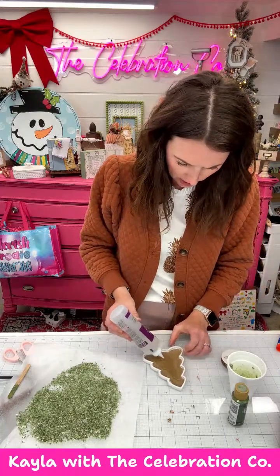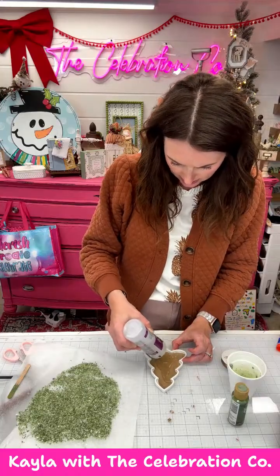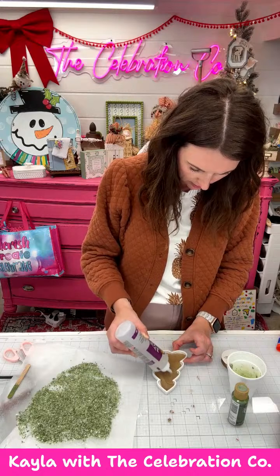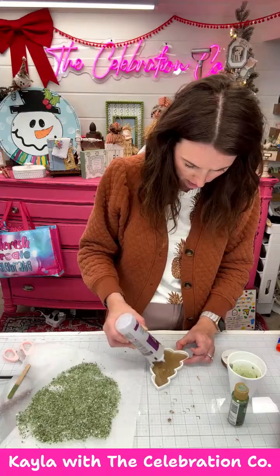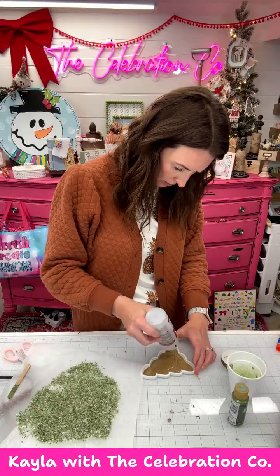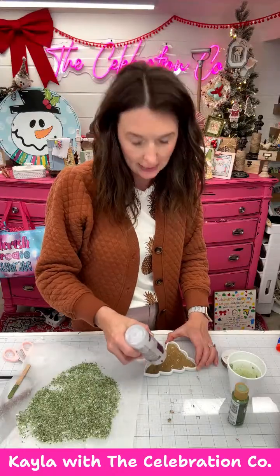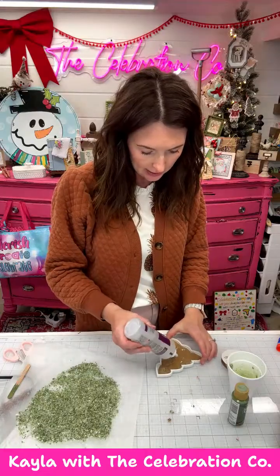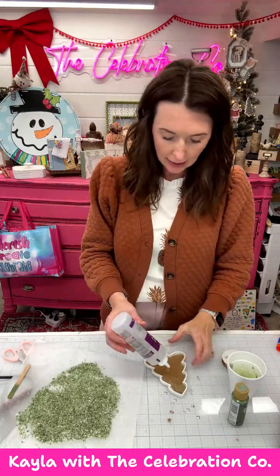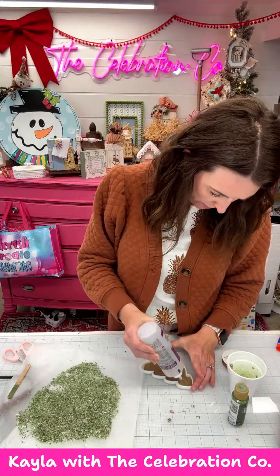Okay, so then we'll just take and spread this around just to cover everything. We want it nice and thick, like I said before. I'm just doing little swirls in the glue. You don't want it so thick that it's filling the entire thing. You just want it thick enough that it's got a little bit of deepness to it so that the pieces can sit into it instead of just sitting on top. Hopefully that makes sense.